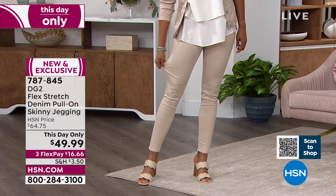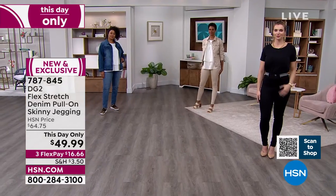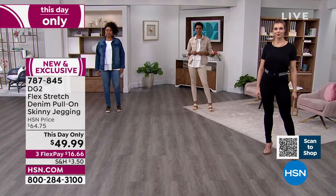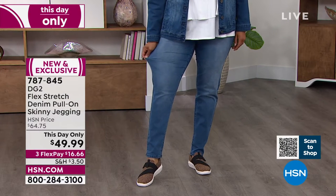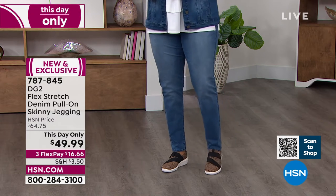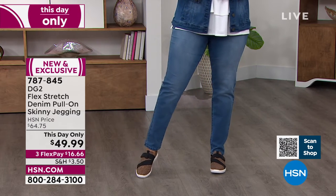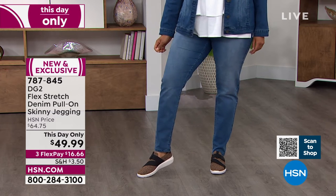And what's so cool about this is we've done it up in our classic skinny. Now, our skinny is not like any other skinny out in the market. We say it's the skinny jean for the not so skinny girl. So you don't have to go on a diet. You don't have to wear special undergarments when you wear a DG2 Flex Stretch or any of our skinny jeans. It just means from the knee down, we give you a little more shaping and that fabulous silhouette that sets the tone for the rest of your outfit.